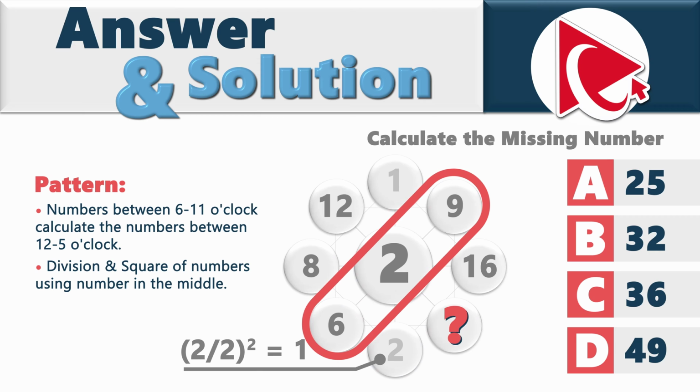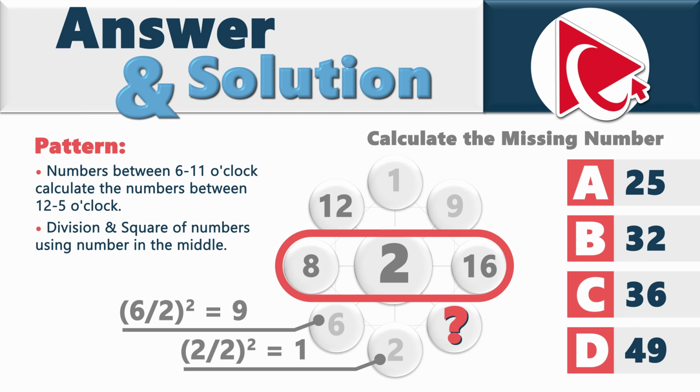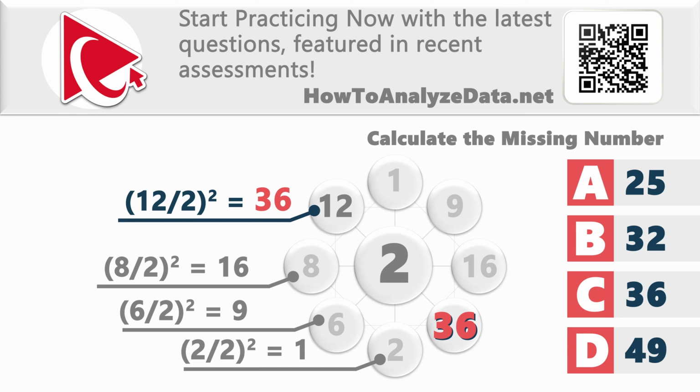Let's move forward and continue with the next number. 6 divided by 2 squared equals 9. Let's move to the next number. 8 divided by 2 squared equals 16. So to calculate the missing number, we need to divide 12 by 2, square the result, and get to the answer of 36. So the correct answer here is choice C, 36.